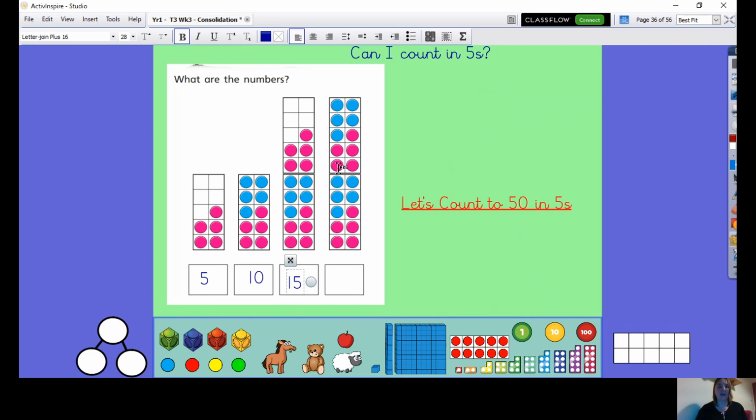And then this one is 2 tens. 2 tens are 20. I can hear you say fantastic. So we've got 5, 10, 15, 20. Let's see if we can count on to 50 in 5s. So I sometimes do it in school like this. 5, 10, 15, 20, 25, 30, 35, 40, 45, 50. We're stopping at 50. Nearly carried on there. Got excited. So well done.